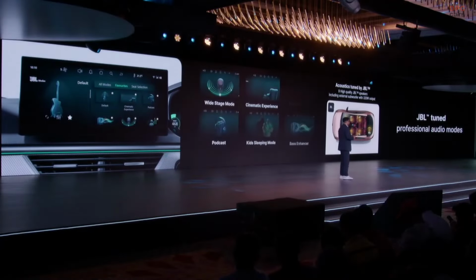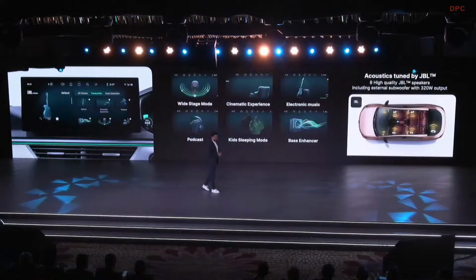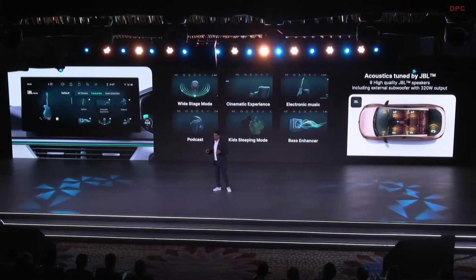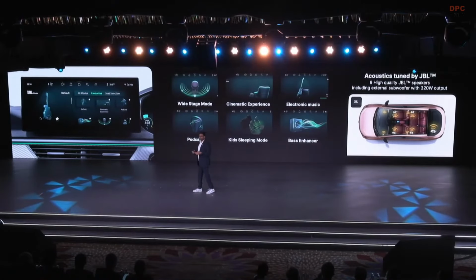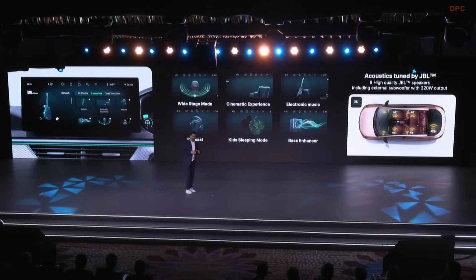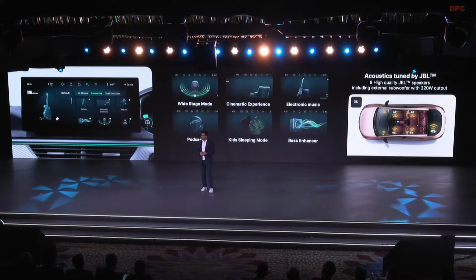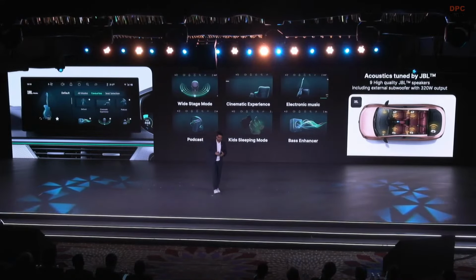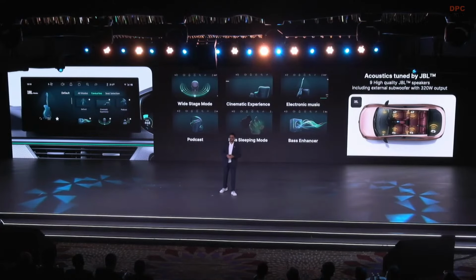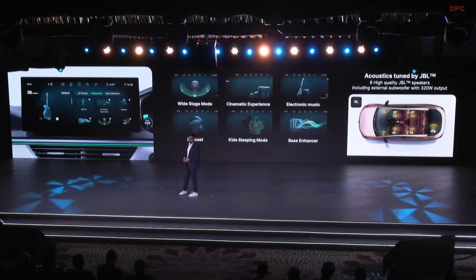And to support this kind of app package and entertainment apps that are on the console, we obviously have to give our signature Tata Motors aural experience. The Curvv, with a 9-speaker system from JBL and a strong subwoofer delivering 320 watts output, delivers probably the class-leading sound experience for our customers. And it also has signature Tata modes, including wide sound stage, kids sleeping at the back, and even a podcast mode for those zen moments when you're on the road in traffic.